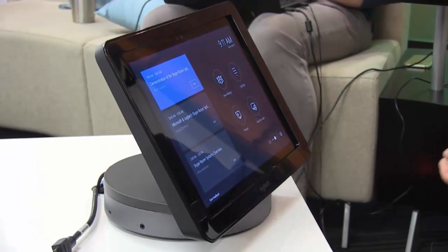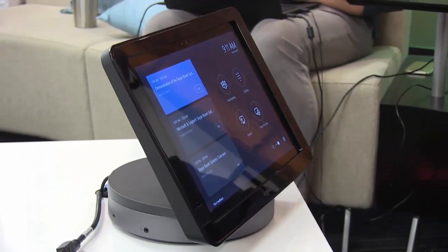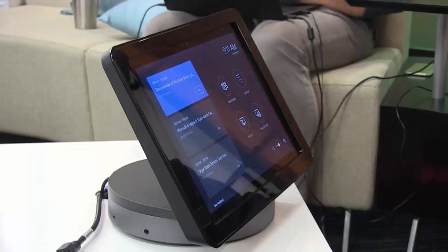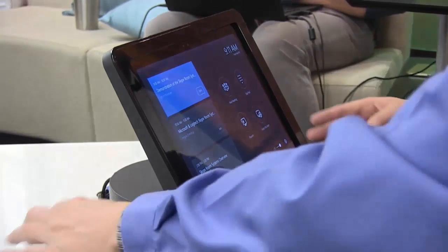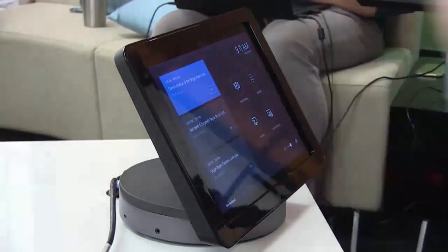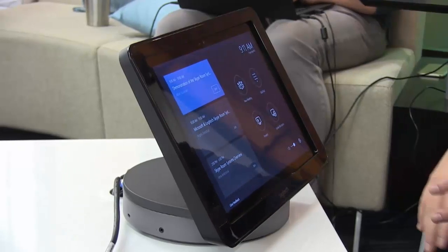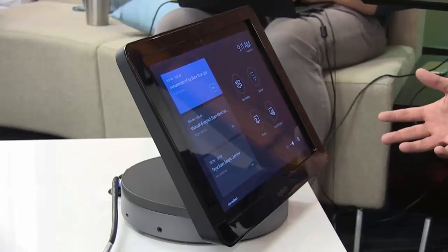So let's talk a little bit about the ports. What are the ports that are actually available in the base that we have here without the extender box? So what you have is your HDMI out. Yeah. So that's this one. Then that's the HDMI in. Oh, that's the HDMI in. Okay. Yes.